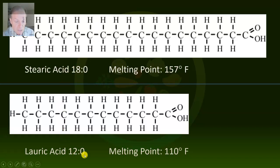You can see here its formula is 12:0. It's got 12 carbons instead of 18 carbons. Now this acid group at the end of each of these, that's the acid part of the fatty acid. The hydrocarbon chain here is the fat part. That's why it's called a fatty acid. This acid group is reactive and can repel other acid groups and react and stuff. So in this example of stearic acid, 1/18 of the carbon chain is reactive. In coconut oil here, in this lauric acid, 1/12 of the molecule is reactive.